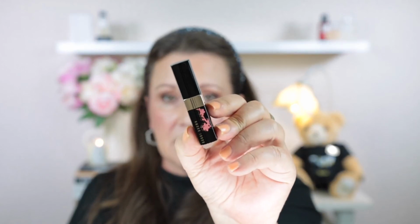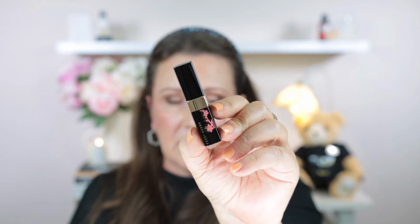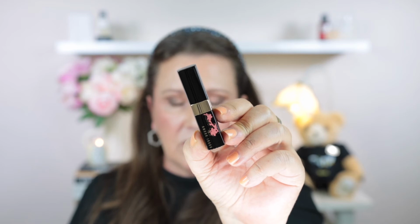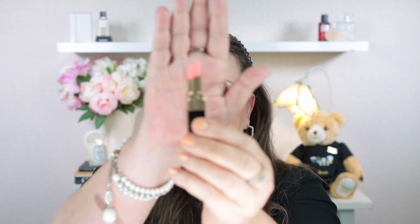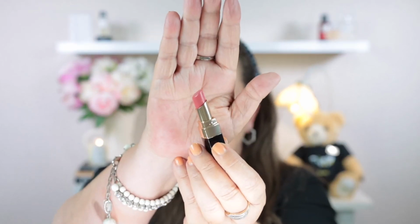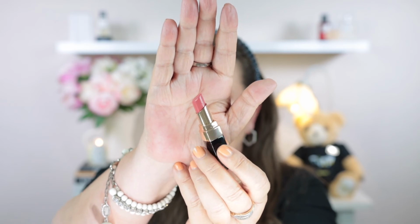And here is the outside packaging. It is really beautiful. Bobbi Brown do have really gorgeous packaging. Just has the pull-off lid. And this shade here is Bare Bloom. So you can see just by looking at the bullet how very sheer they are. And this one is Bare Rose.